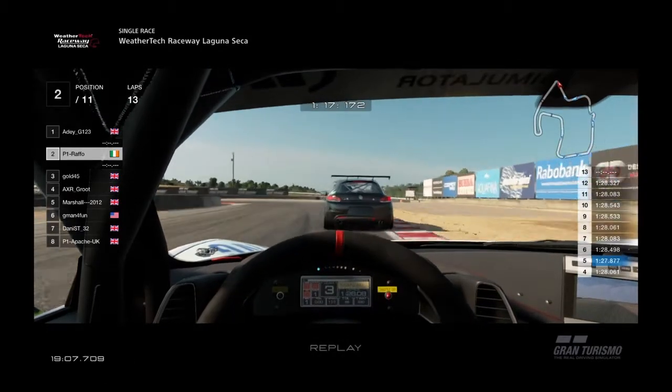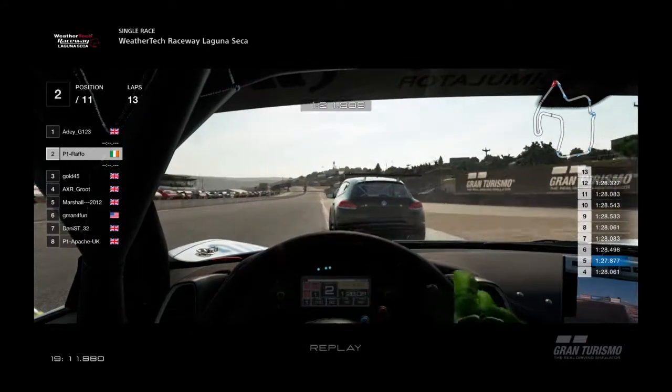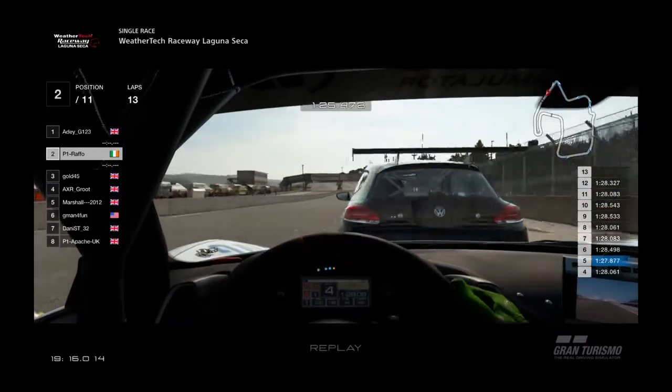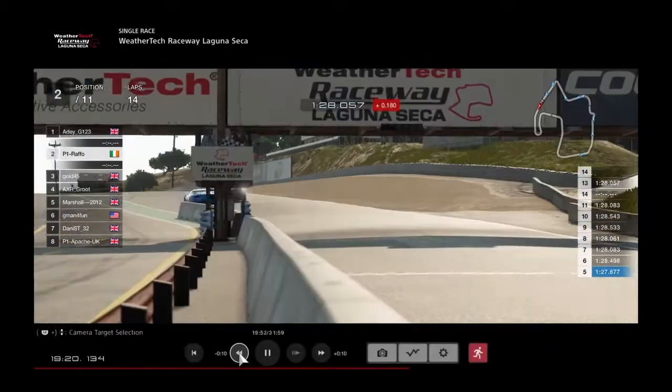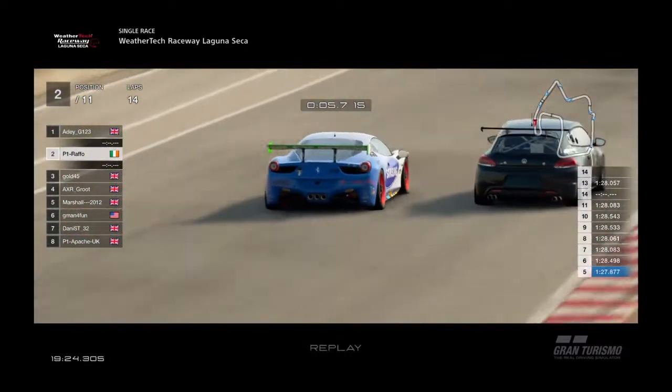Now down to this little square left-hand. As you can see, AD there gets on the curb. That upsets the car. That's going to allow Raffo to try and mount a charge down the straight. He's right behind him. He's going to go for the inside line. Is he going to be able to get it done? As they head side by side now down to the first two corners, can he get past?